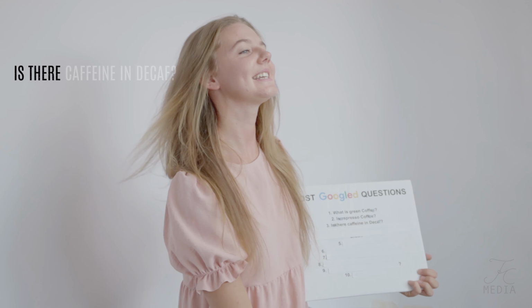Number 3, is there caffeine in decaf? There actually is. There's a really low percentage in decaf coffee, and it has to go through a decaffeination process, but it takes out about 97% of the caffeine in the bean, so leaves about 3%, but it's the equivalent to basically no caffeine, and you don't notice it in the slightest.